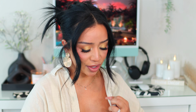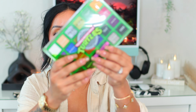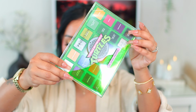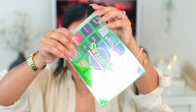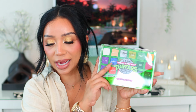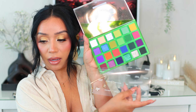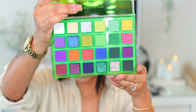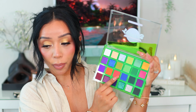Profusion, you did that, girl. Okay, this is the packaging. This is the palette. Look at this. I am shook. What? What in the actual heck? Like, this is drugstore makeup, y'all. Okay, I'm gonna open this. Look at that. Oh, these colors. No, I cannot believe this. Y'all, look at this. And this is not even doing it justice. Like, in person, these three are bright, like neon bright.